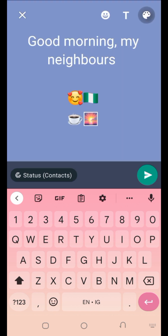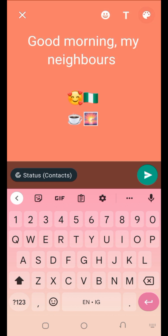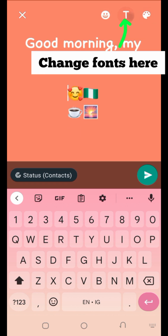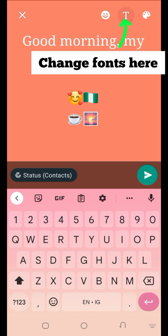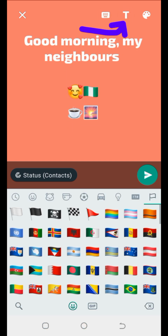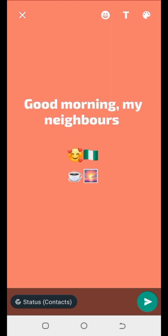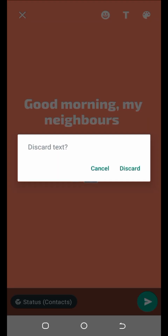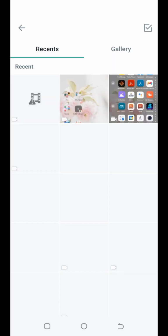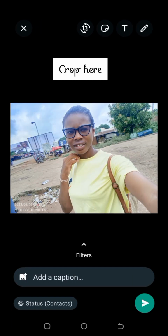Okay, so apart from that, you can as well change the color of your status. It's not every time green status. Some colors make it illegible, make it hard for you to read what someone posted. And now if you notice, they've increased the number of fonts that they have on the text. Apart from that too, when you add pictures like it is on Facebook, now you can type on your pictures, you can do so many things on your pictures.